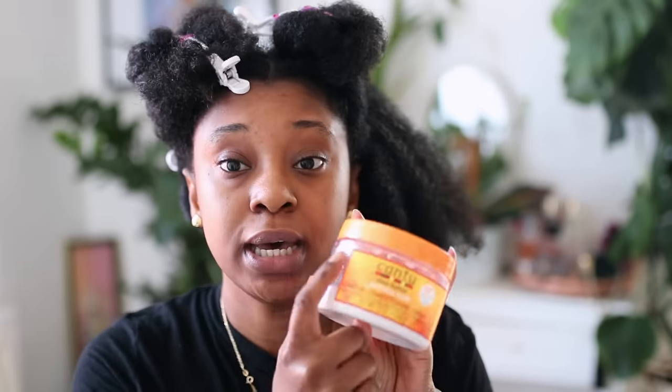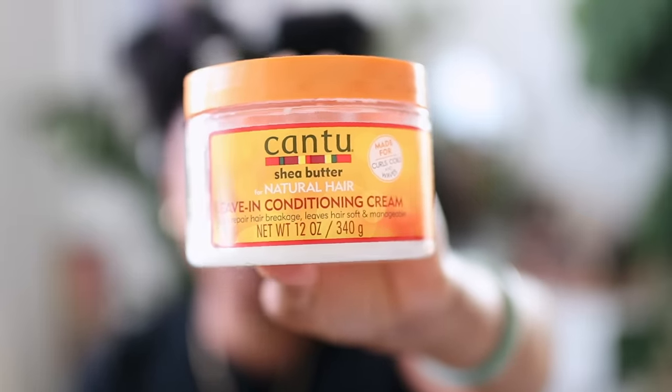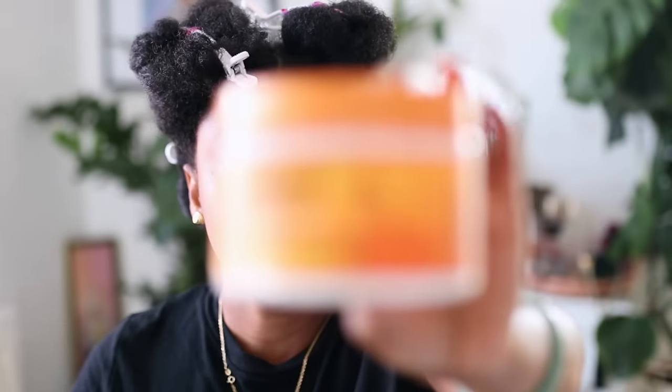Any of my Cantu products. Sometimes I use the leave-in conditioner, but this version I tend to like slightly more for midweek moisturizing. Or sometimes I'll go straight in and use my coconut curling cream. Today I'll be using the leave-in conditioner by Cantu, always starting from my ends, and then I work the rest of what I have in my hands upwards.